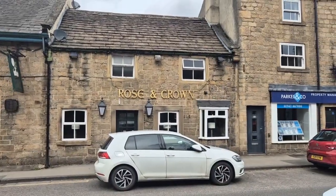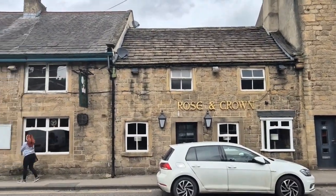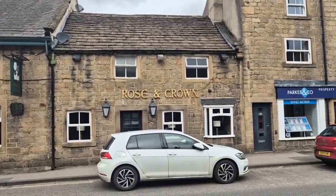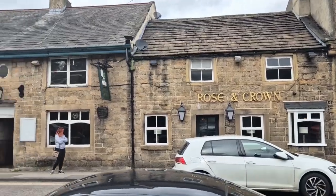And by already here, I mean we're at the Rose and Crown. Oh, that looks old, doesn't it? So I would imagine at one point they were two completely separate buildings. It's been extended over the years. Can't tell you from out here which one would have been the original pub part. But yeah, that has definitely been extended.